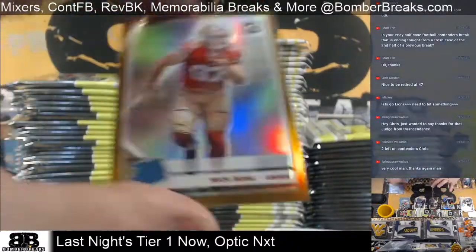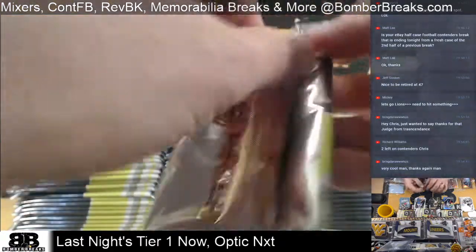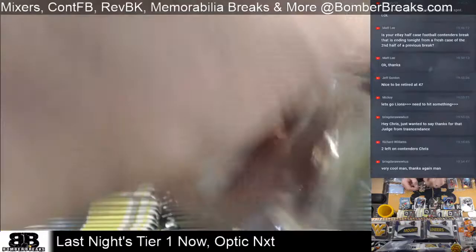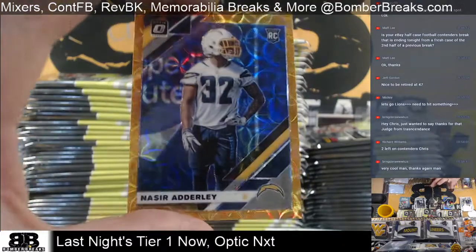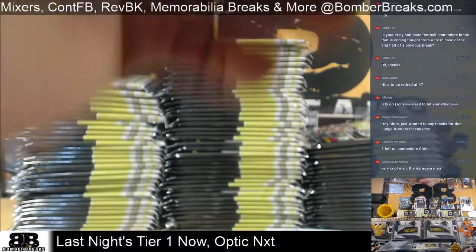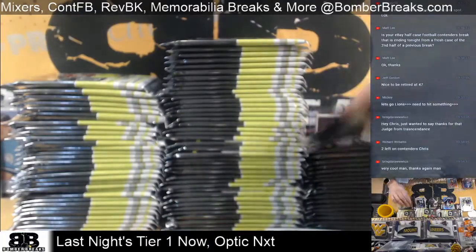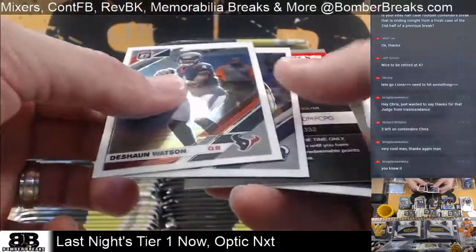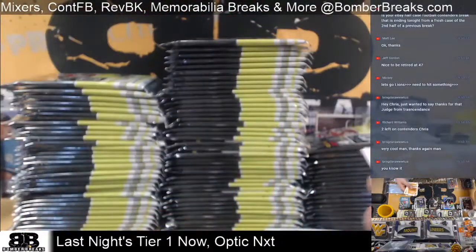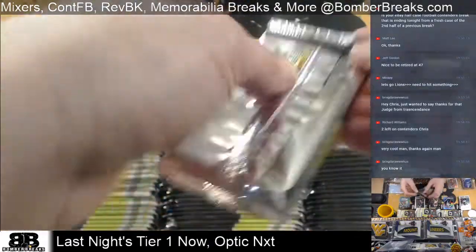Oh, a nice Bosa in bronze. Ty Johnson, the other rookie in there. Bald Baller. And a 79, Nasir Adderley. 48, I think it was. Yep, 48 of 79 for the Chargers. Chargers going to the Red Fox. 250 points in that pack. That will be randomized among all. Paris Campbell, Raider rookie, also in there.